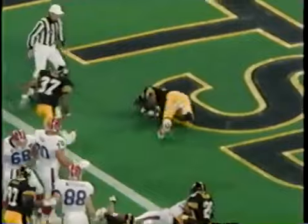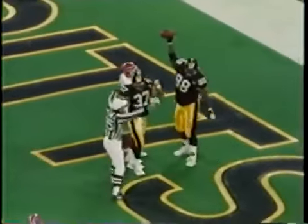Kelly straight back. For a sack at the 2-yard line. And a fumble. We've got a Steeler touchdown.